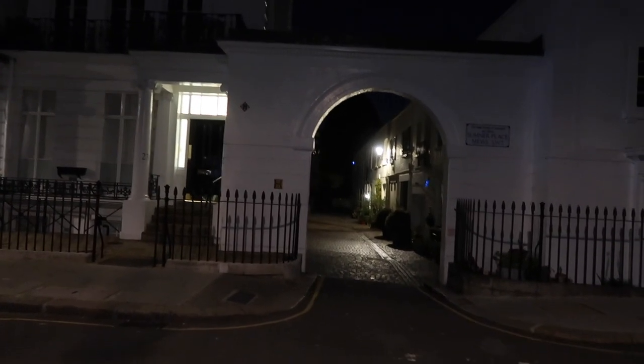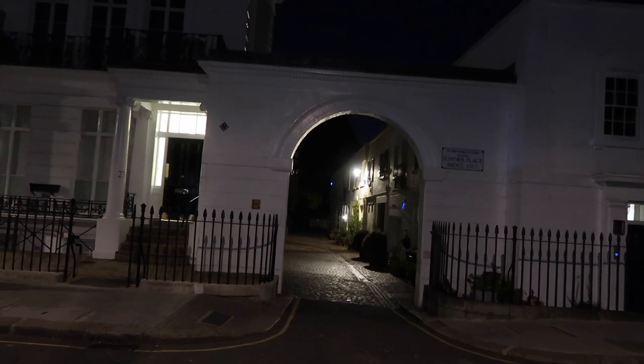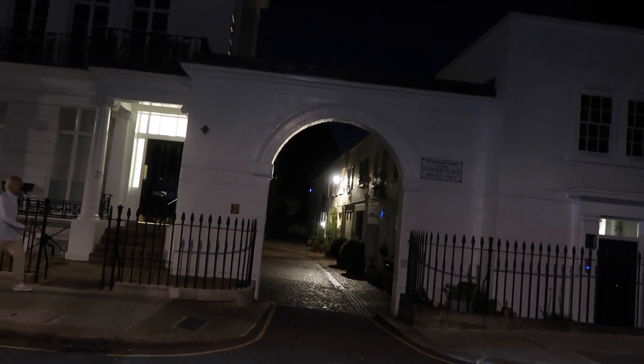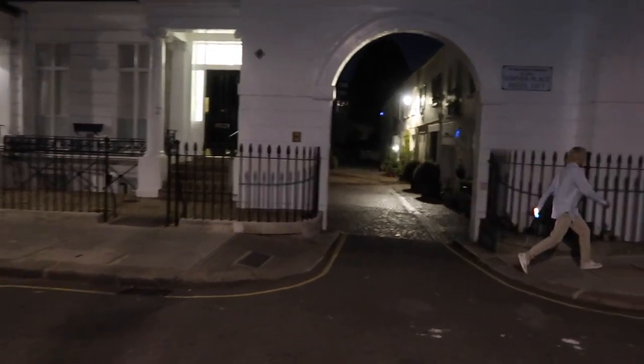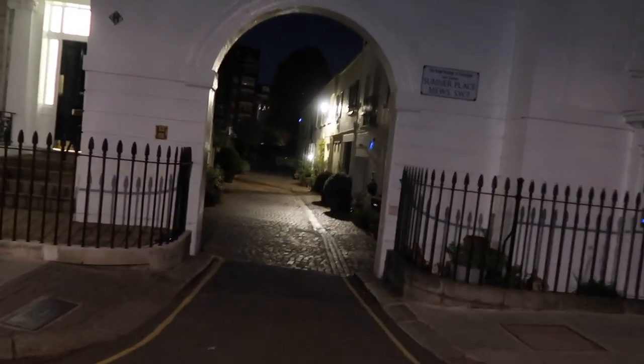Years ago, I filmed a video on wisteria in Kennington, and this is where it was, one of them. Obviously it's not May and there's no wisteria. See, even when I'm drunk, I've got a very good memory. Sumner Place Mews, there's really pretty houses. If ever you want really great photo shoot locations in London, mews are the way forward. Let's take you down here and have a look.